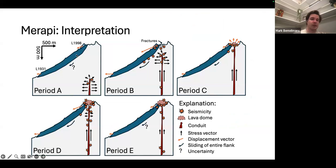But this could potentially be deeper and would require modeling. I think this is work that's currently being done in France, in Clermont-Ferrand, and I'm really looking forward to seeing what they find modeling the stability of Merapi.